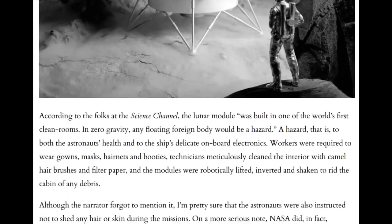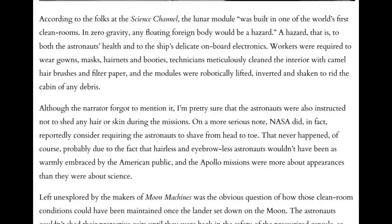According to the folks of the Science Channel, the lunar module was, quote, built in one of the world's first clean rooms. In zero gravity, any floating foreign body would be a hazard. A hazard, that is, to both the astronauts' health and to the ship's delicate onboard electronics. Workers were required to wear gowns, masks, hairnets, and booties.